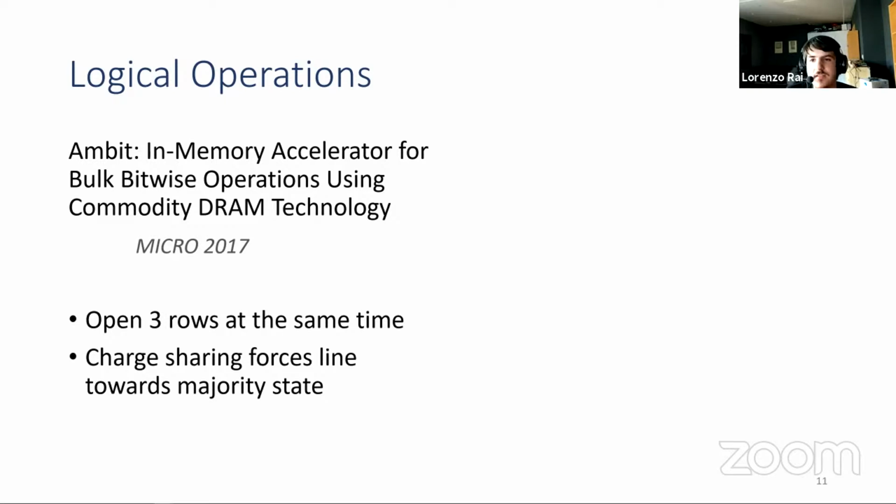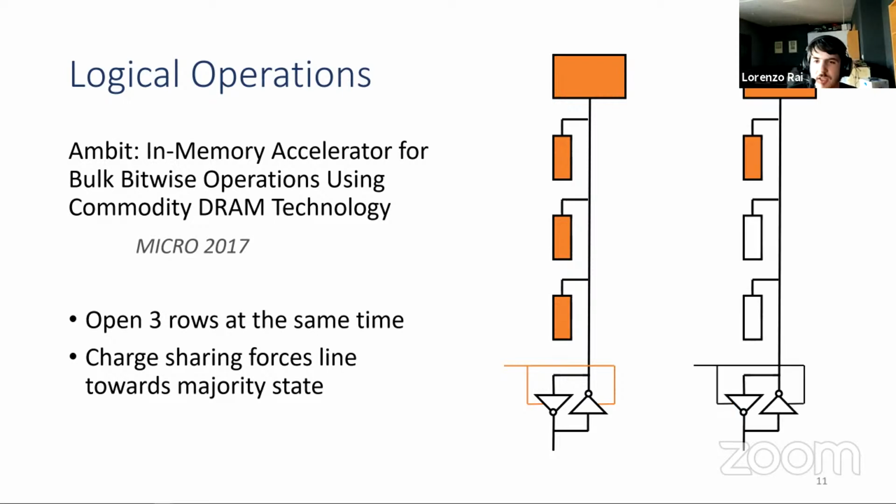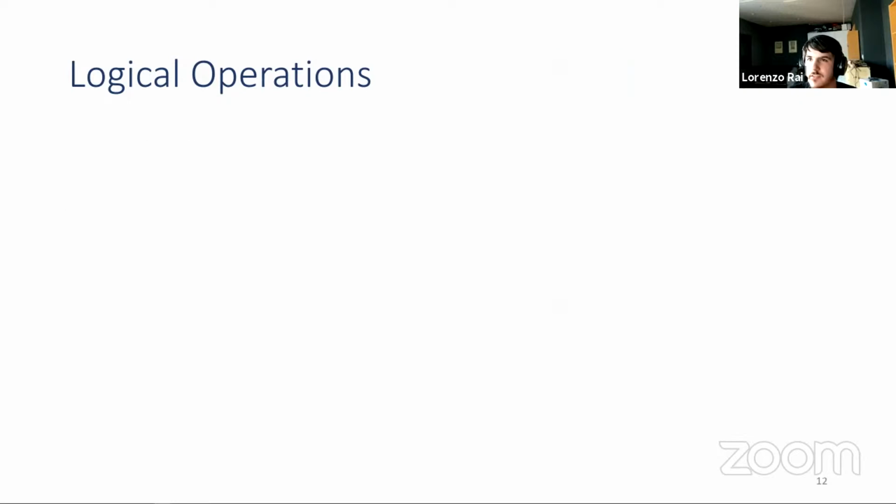To illustrate this, let's assume a situation with a majority high configuration. After all 3 rows are open, charge sharing will pull the bit line slightly above VDD/2, which will then turn into a high after the activation of the sense amplifiers. Similarly, in a majority low state, the bit line will end up slightly below VDD/2 after opening of the 3 rows, which will end up a logical 0 after activation of the sense amplifiers.